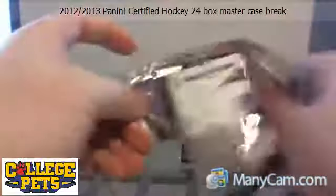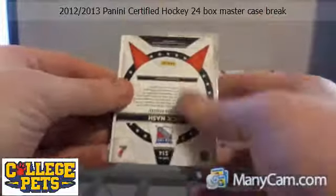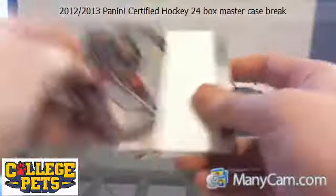Anything that's of 50 or less will get top loaded. Anything more than that will just get put in the team bag and protected in a penny sleeve also.